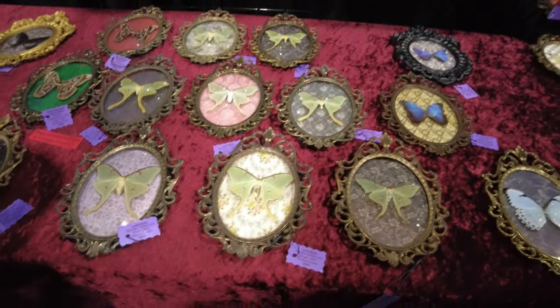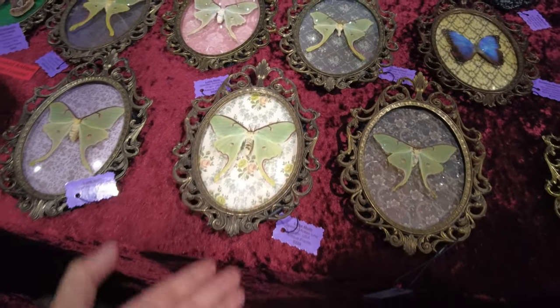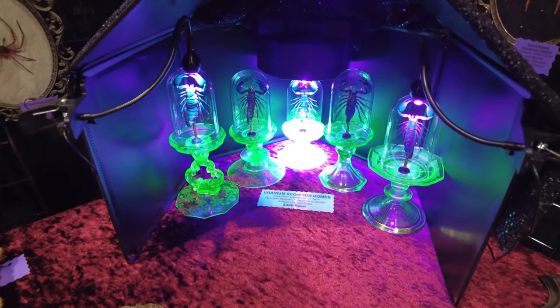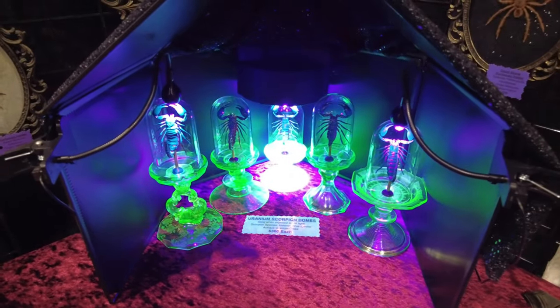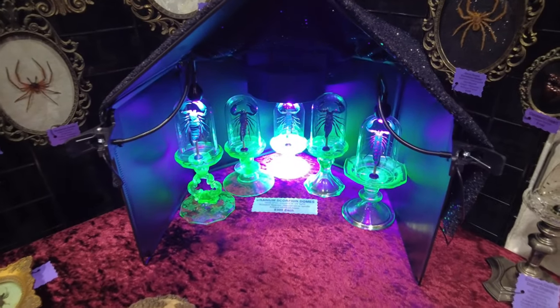Let's take a look at these butterflies and moths. They put a little wallpaper backing on there, but look how beautiful they look with these antique bronze and metal frames. Look at those lovely displays right there on radioactive glass, uranium glass. And of course, scorpions do actually glow in the dark when they're exposed to UV light like that. So if you go to the desert, take a black light, see if you can find some of these glowy guys out there.